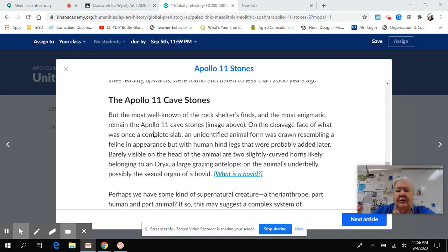The Apollo 11 cave stones. But the most well-known of the rock shelter's finds and the most enigmatic remain the Apollo 11 cave stones. On the cleavage face of what was once a complete slab, an unidentified animal form was drawn, resembling a feline in appearance, but with human hind legs. They were probably added later. Barely visible on the head of the animal were two slightly curved horns, like those belonging to an aurochs or a large grazing antelope. On the animal's underbelly, possibly the sexual organ of a bovid.